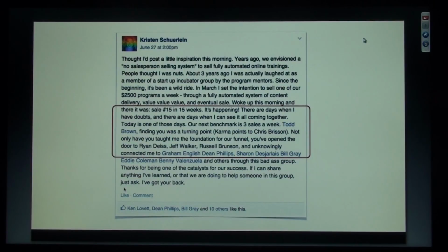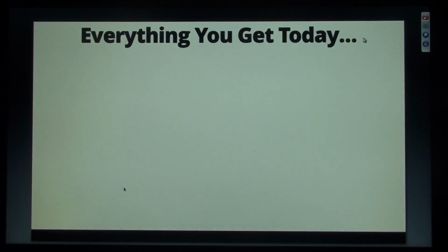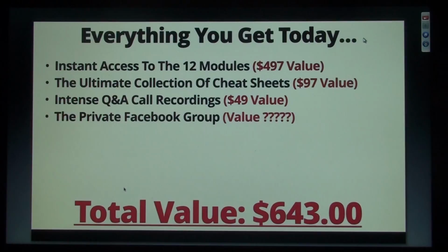Demir said, "I've gotten so much value, clarity, and direction from Todd, I find it hard to describe." And then he shot me an email and he said, "This is a new page in my life started, thanks to you." So everything that you get today, you get the modules, you get the ultimate collection cheat sheets, you get the Q&A recordings, you get the Facebook group, a $643 value.